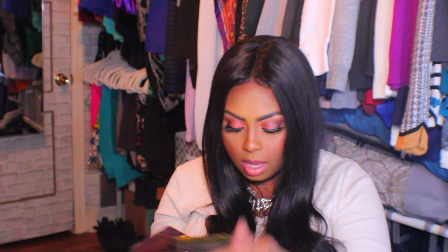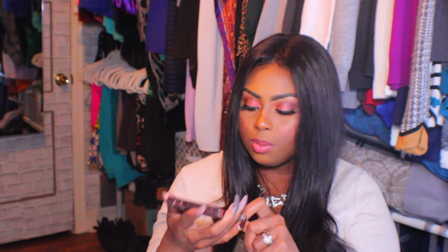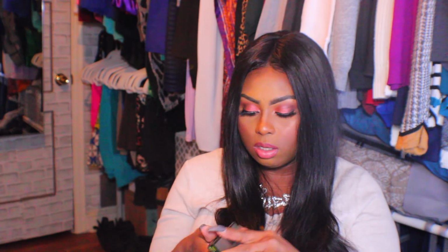So I have the Huda khaki palette, the nude, and this is the Obsession Nude, and I've got Rich. And I'll just do a glimpse of these. So khaki, of course, is a nude palette. This one has more burgundies and reds.